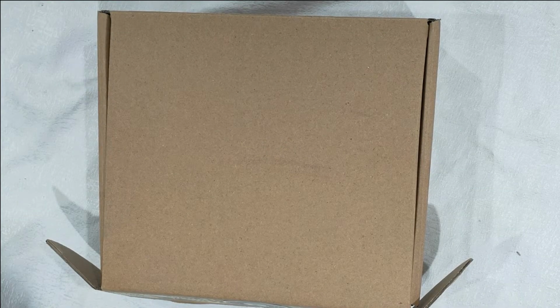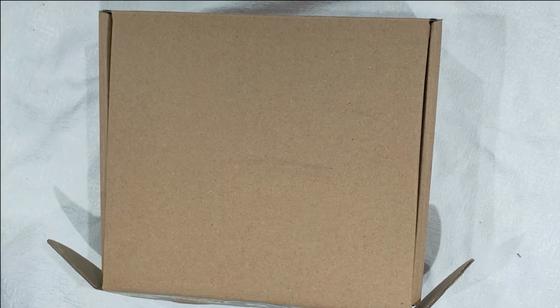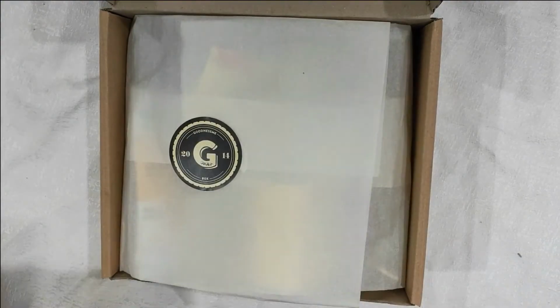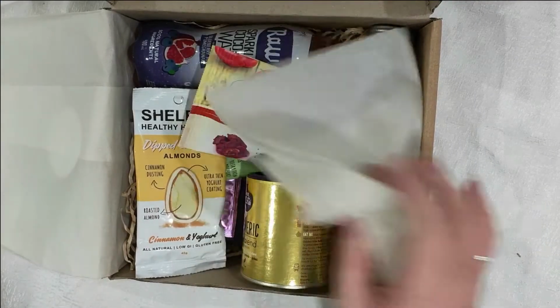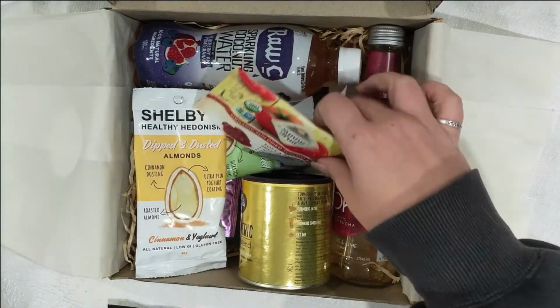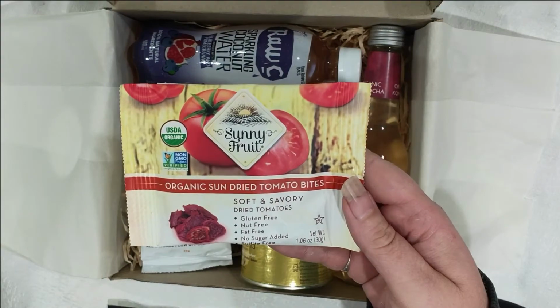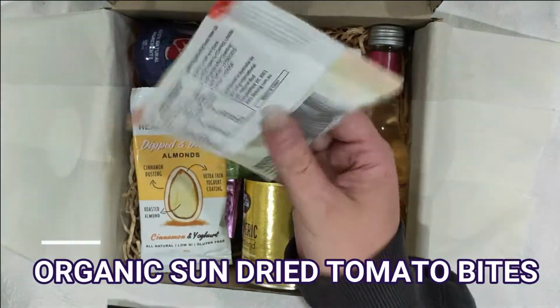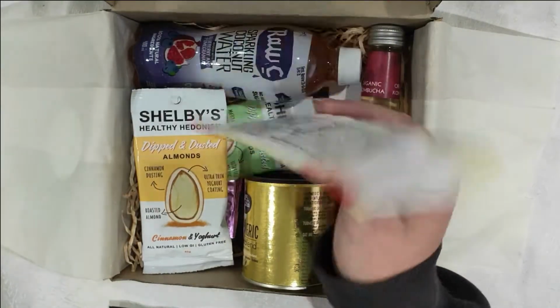Guys, today we're checking out the Goodness Me box for this month. This month is called the Summer Glow box. So let's check it out. First item we have is Sunny Fruit Organic Sun-Dried Tomato Bites. Feel nice and soft.